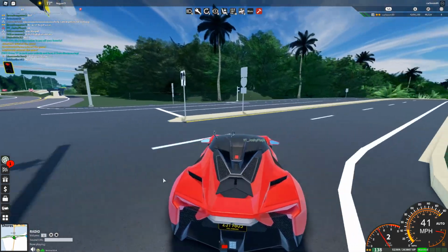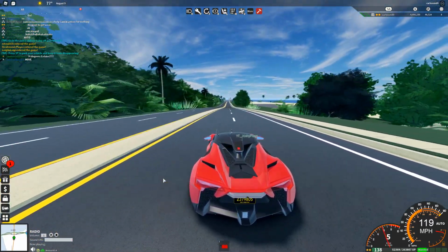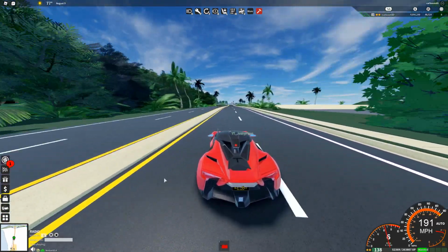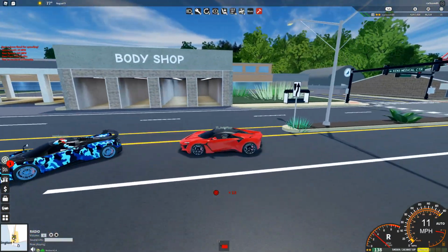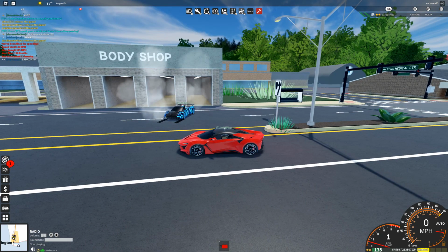So this code is an awesome code. It's my 3rd code in the game now, and it releases a brand new skin to put on your cars. So we're going to go over to the garage area where we can put it on, and then we're going to redeem the code. So here we are in Kensington, right outside the body shop, which is where you'll be able to put on your brand new skin.